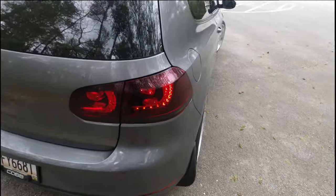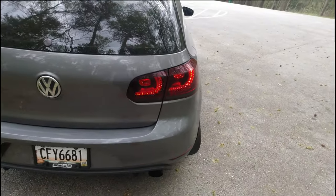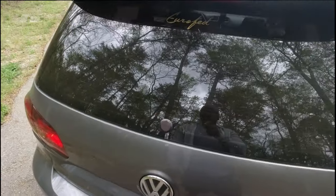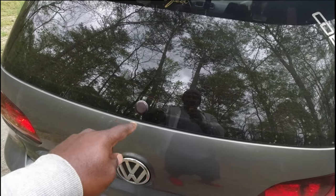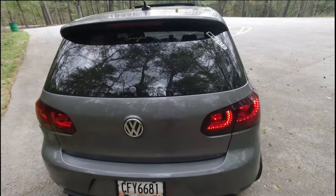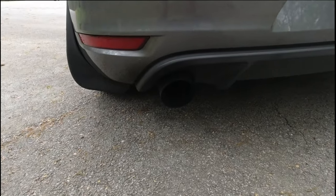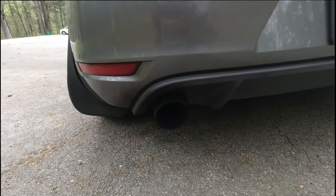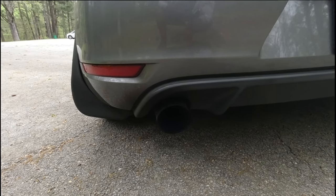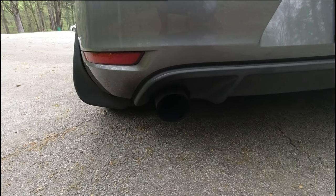For the rear of the car, I also have updated tail lights, an LED setup. I have a rear wiper delete. Makes the car look a little cleaner. Also have an eBay exhaust. This actually came with the car when I got it, and it didn't sound that bad. I was ready to replace it, but I decided to keep it.